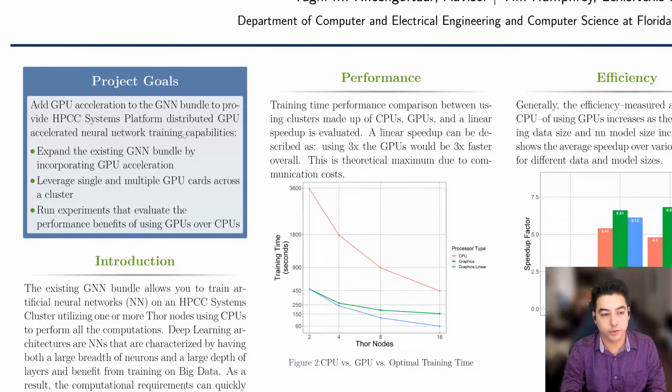My project goals were to add GPU acceleration to the existing GNN bundle to provide HPCC Systems a distributed GPU accelerated neural network training capability. Previously, GNN was limited to just using a CPU for the actual computations. This work aimed to expand that bundle by incorporating GPUs. It leverages a single or multiple GPU cards across a cluster. The GPU can be on a single machine, or across multiple machines, or even multiple GPUs per machine in a system made up of multiple machines with multiple GPUs. Another project goal was to run experiments that evaluate the performance benefits of using a GPU over a CPU.